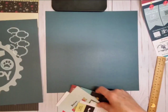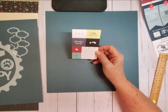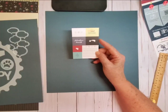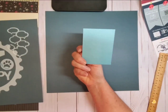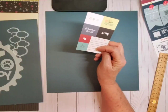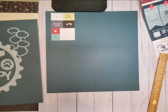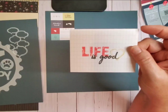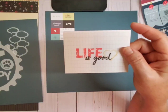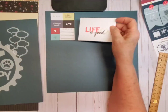Okay, I'm going to show you side A and side B again. First one is little titles and journaling things and little widgets. I'll call them widgets. So side A, side B, that's a pretty blue. You could use that for photo corners if you don't like any of that. So yeah, photo corners. Side A, side B. Life is good. You could do that with a picture of your cat or dog. Could do that with a picture of my daughter, Sarah, and her dog. Side B.